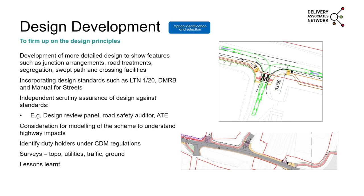It's also important as part of any sort of design that you get that independent review and assurance. Now that might be through a road safety audit, which you've got your different stages, stage 1, 2, 3, and 4 of your road safety audit, or it might just be some sort of design panel review, but you get that independent review of the design. So also you might consider modelling the scheme. If it's a highway scheme, what's the impact, not just on this section of the network, but maybe the broader network. And also important that you identify duty holders under the CDM regs.